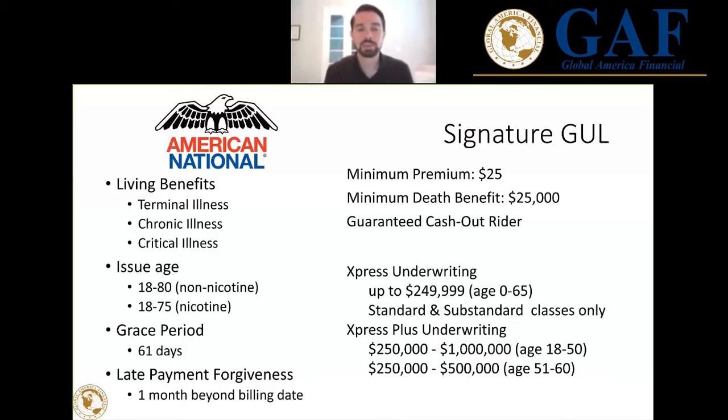The minimums are pretty good when it comes to this product: $25 minimum, minimum death benefit $25,000. So it does give some flexibility. As we learned last week on the term products, those start at $100,000 minimum. So the fact that this starts at 25 is a great deal. We'll go into more detail about the guaranteed cash out rider in the next slide.